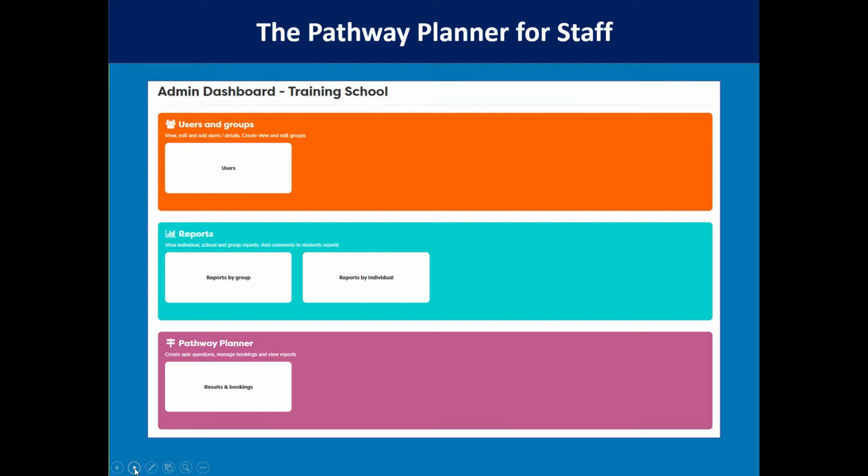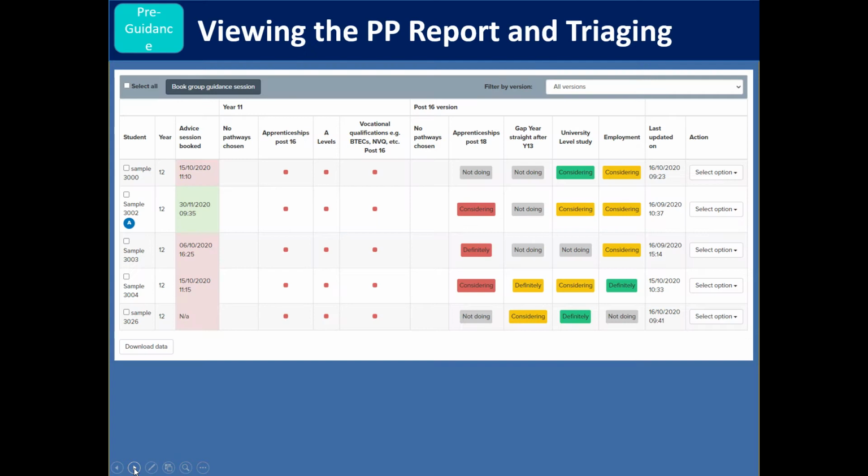So that was the student area. It's quite quick for the students to do, but it does give us loads of data as staff that we can use when we're allocating guidance. So I'm showing you now our reporting zone. If you're a Pathway Planner school, this will be switched on for you, and you can see the results and bookings. If you click there, with this dashboard you can see quite a lot by group. A group could be defined as a tutor group or a year group. You have to set those up.